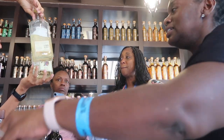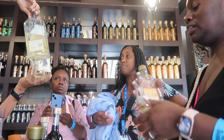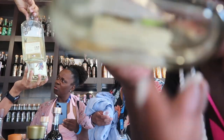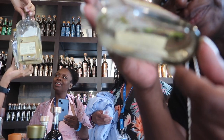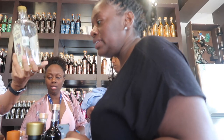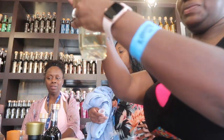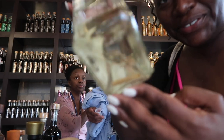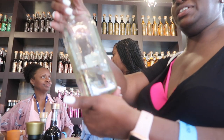For mezcal, you can use all kinds of agave. Here in Mexico, we have 250 different kinds. Agave, you do? Yes, the worm at the tequila bottom is blue agave. Where's the one that's inside the clay ovens? This one here. So good. Ooh, that's a big one. Y'all look at this big worm.